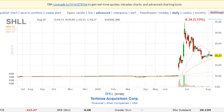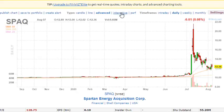Another blank check company, a SPAC play, is ticker symbol SPAQ, which is Spartan Energy Acquisition Corporation. Now this is also going to be doing a merger with Fisker. A lot of excitement happened with this company. It reached a top of around $20 and now it's pulling back all the way to $12. So it's providing a really great discount. All of these SPAC plays are providing really solid discounts.